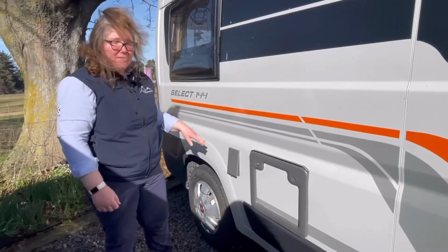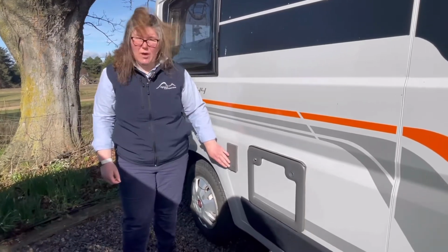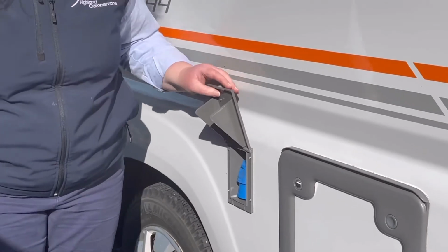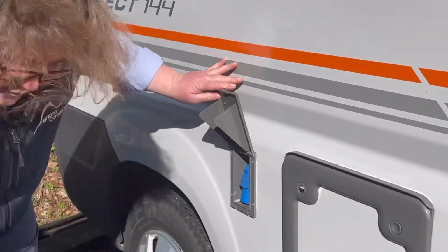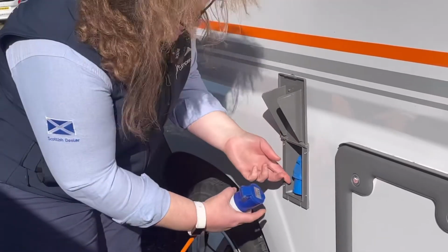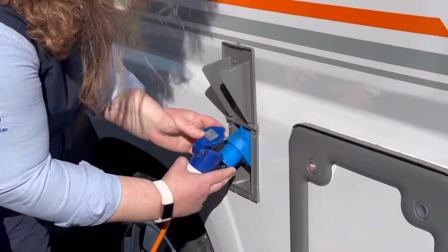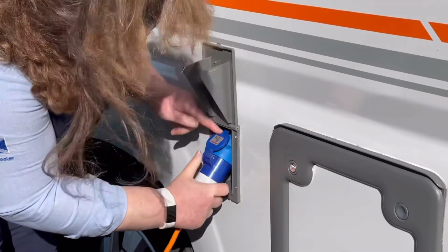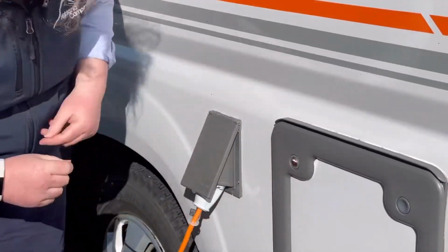Moving round to the driver's side of the van, we have your electric hookup. This is for when you're parked up at your campsite and you're getting mains electric. You take your hookup cable supplied that would be in the back of the van, you pull this bit out, you lift the flap and you just pop it in. Now that will click over there and you just close that.